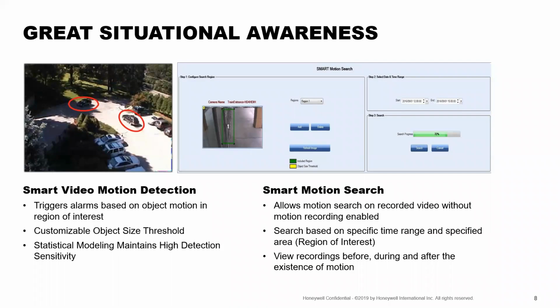For smart video motion detection, if you are using analog cameras, it could still be configured as server-based video motion detection. Trigger alarm is based on object motion in regions of interest. You could even do customized object size threshold and customize the include and exclude area. Okay, comparing smart video motion with the traditional video motion detection.